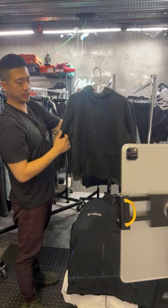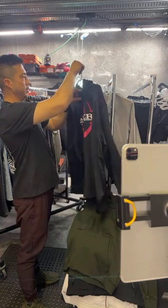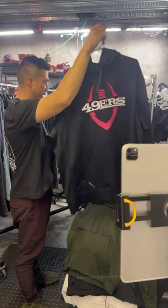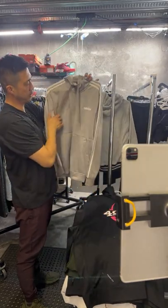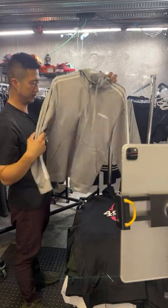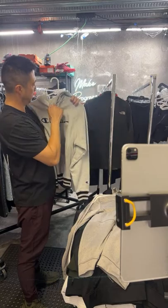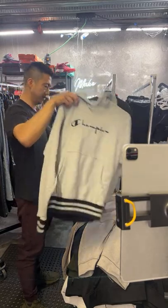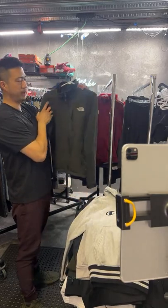Under Armour dark green hoodie, size large. 49ers hoodie. This is NFL, size 3XL, so really good size there. 10 pieces, guys. Adidas full zip hoodie. Number 9, Champion. Reverse weave, size small, spell out. North Face jacket, small, men's.